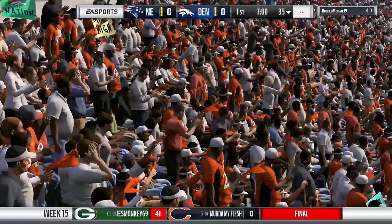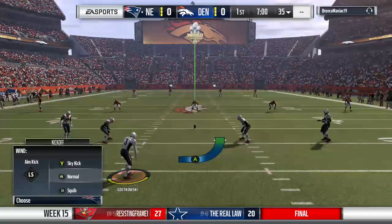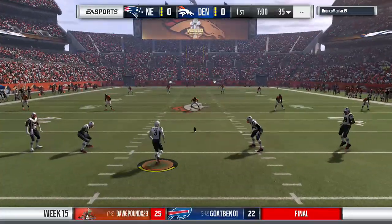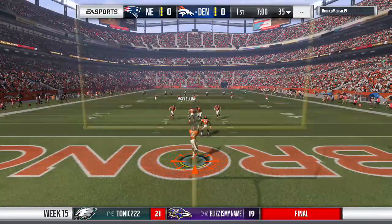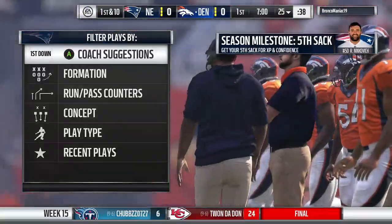Set for the call of this Week 15 matchup, here are Brandon Godden and Charles Davis. Thank you very much, Larry. We are here on a beautiful afternoon for football. Coming up, a rematch of last year's AFC Championship game between the New England Patriots and the Denver Broncos.